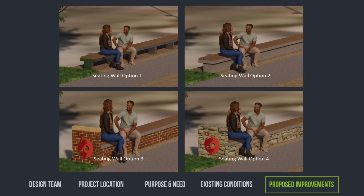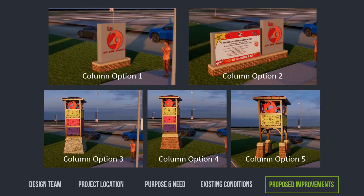This is your street and we want your feedback on the aesthetic design of these improvements. You will see the following images again in the online survey where you will be asked to select your favorite design. These are the sitting wall materials and branding options. Do you have a favorite? These are the column branding options. Though the Law 29 logo will stay the same in all the options, the shape, height, color, and base material options all differ. Do you have a favorite Law 29 column?